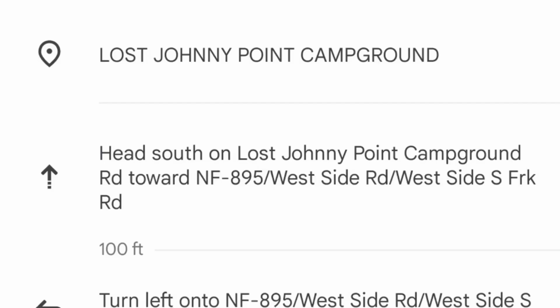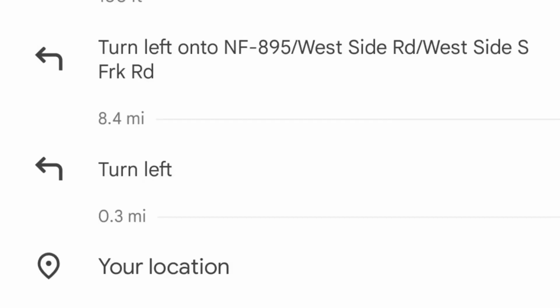She had a fancy Garmin that's hooked up with all the campgrounds. And I said, give me directions to where you are from a point that I can actually find with GPS. So I could find this. There was a sign indicating where Lost Johnny Point Campground was, so I knew where that was. It's right when you're first really driving through the reservoir area.